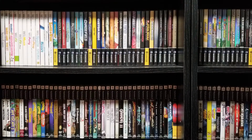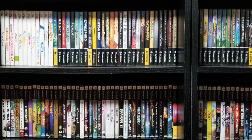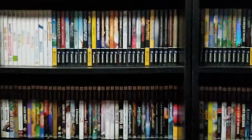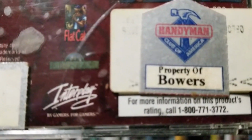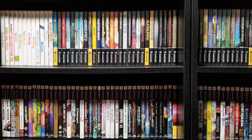They were kind of dirty, but here's Caesar's Palace. I picked this one mainly just because of the case. It's a one-disc game, but it has the larger case, and it wasn't cracked. This belongs to Anna Bowers, and they have stickers. I don't want to show their address, but they have a return address sticker on them, and then they also have this handyman sticker with their name. But yeah, if you are an Anna Bowers, you put your address on your games. That's kind of weird, but I have your games now. I'm not giving them back.